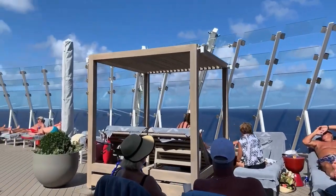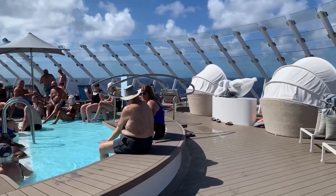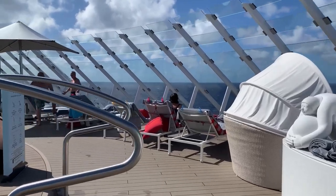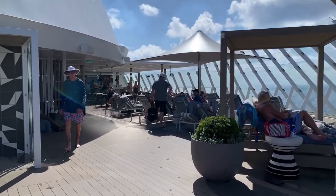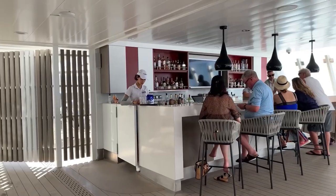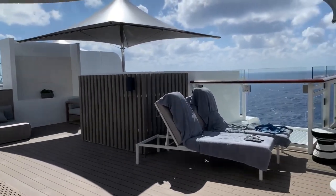And here's the pool. And it goes all the way around. And over here, they have a bar, so you can get drinks, and they have a limited menu as well. And then they have lots and lots of servers. You will want for nothing when you're in the retreat. It is an amazing space on an incredibly beautiful ship.